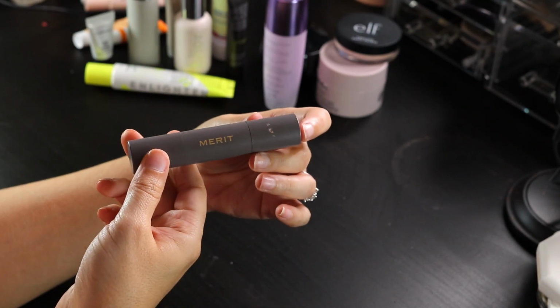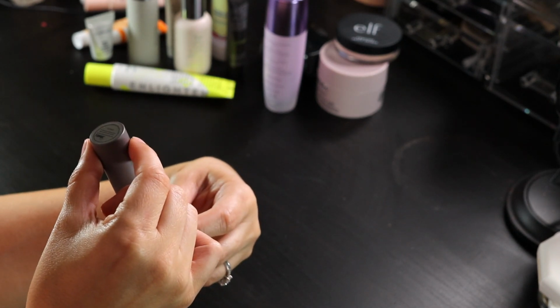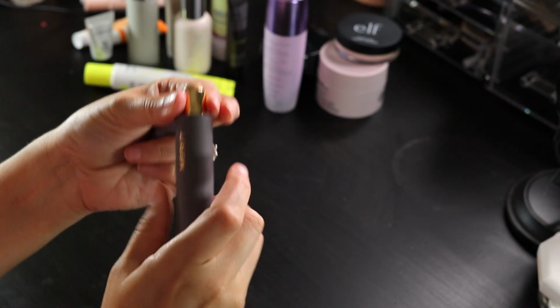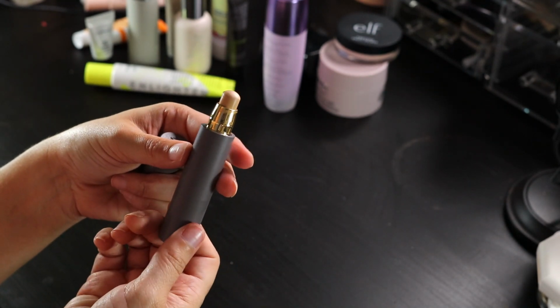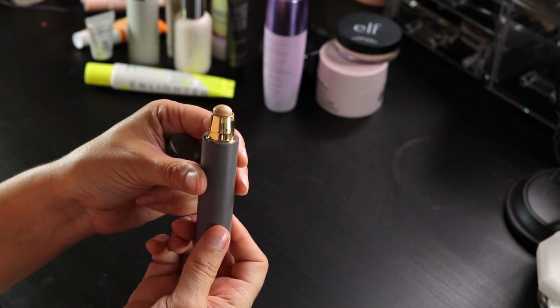All right. And then finally we have this one here from Merit. This is in the shade Linen, and it is their Perfecting Complexion Stick. It's designed to be used as an all-over complexion stick. So you can use it as a foundation, as a concealer. There you go. I do not like it as a concealer at all.